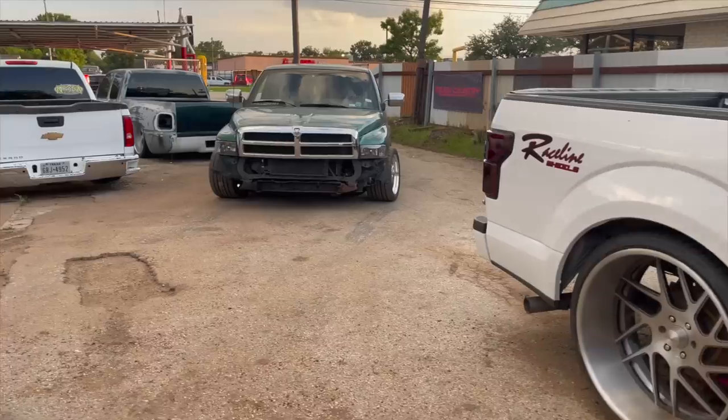Right now, what else do we got pending? Oh, the C10, I'll show you a little bit. If I have time, I'll show you what we've done to the C10. And just go from there, guys. Like I said, we got a whole bunch of stuff going on. Right now, we're fixing to go to North Jensen. I'm going to see if Little Man wants to go. That way, he could be the camera guy or something and go from there.